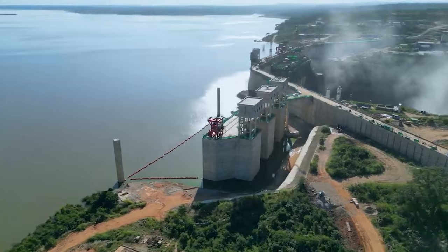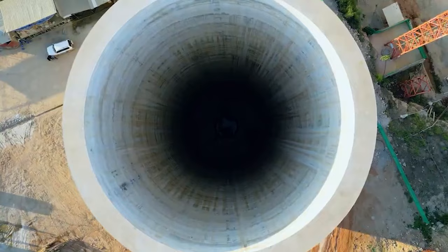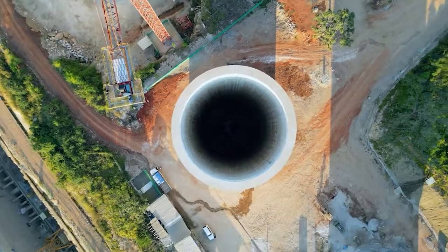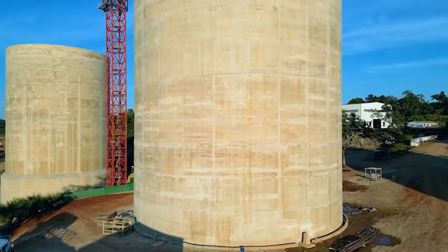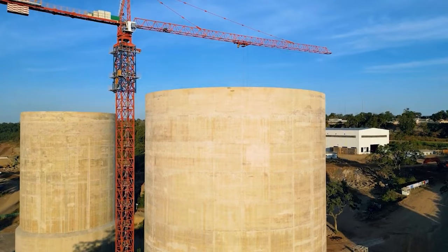The civil works included the following. Permanent access roads connecting the site with the existing roads network, with a length of about 21 kilometers. Temporary access roads that connect all permanent facilities, with a length of 59 kilometers. Main dam of RCC on the Rufiji River, power plant with administration building, control building, workshops and stores.